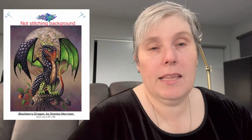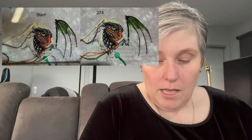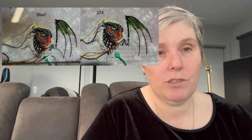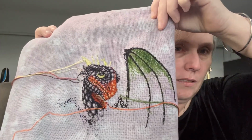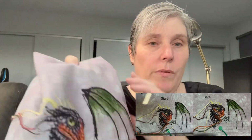My next piece is a Blackberry Dragon from Pain Free Crafts. It's in a Gowan Toten bag I bought before the pandemic, and I have picked not to do the background. You should be seeing a picture of what it will look like. Like I said, it's Pain Free Crafts. I have picked not to do the background. It's on a 25 count. It's a mystery by Bee Stitch Me, and I only did, I don't know, 300 stitches. You'll see a before and after picture as I'm holding it up, hopefully. It wasn't many.